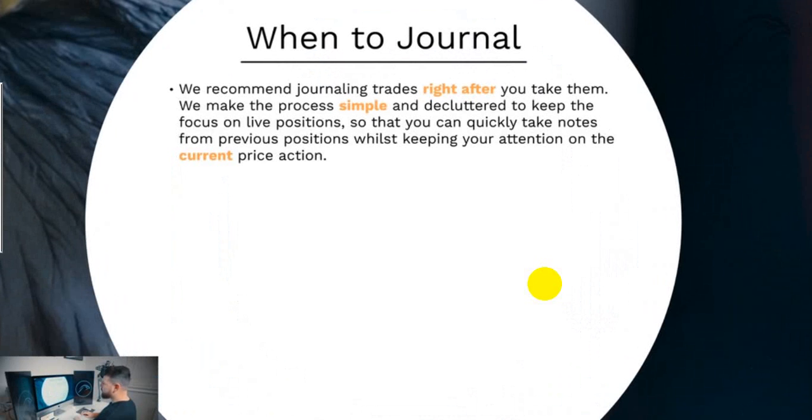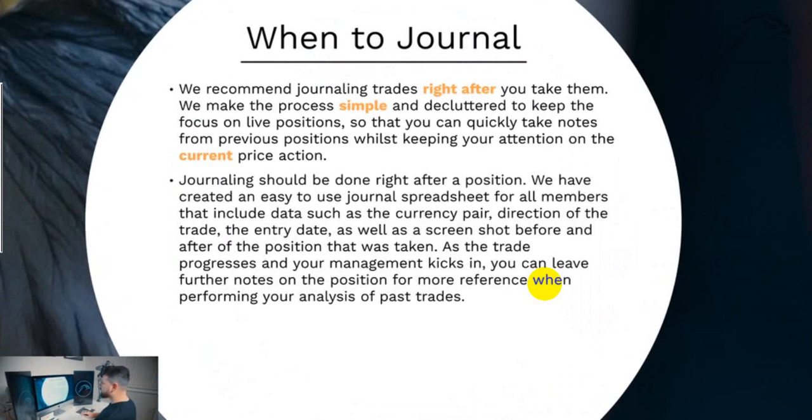So when do we journal? Well, we recommend journaling trades simply right after you've taken them. We make the process simple and decluttered to keep the focus on live positions, so you can quickly take notes from previous positions whilst keeping your attention on the current price. It's easy to get too overcomplicated with journaling, and you spend more time journaling than trading. And some of us have been there, but journaling should be done right after a position.